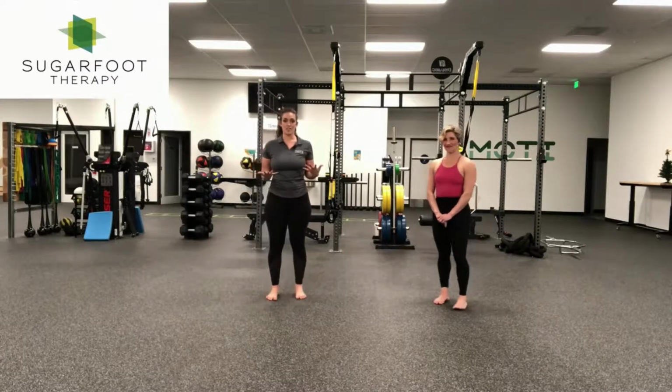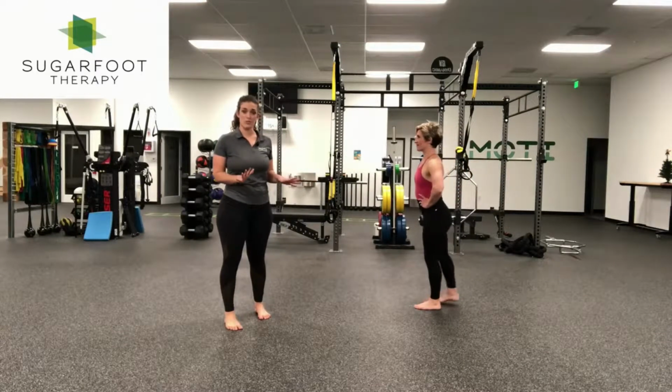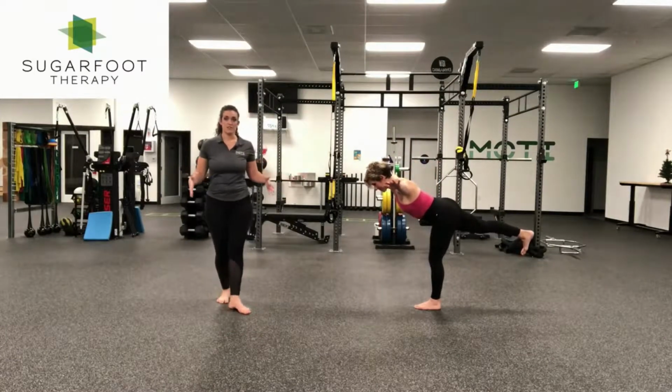So to start off with this one, you're going to be getting into a parallel arabesque or like a warrior 3 stance. Arms can be out to the side, whatever feels comfortable for you.